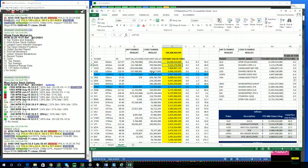Next, aggregate bonds, which is a little bit of everything. You've got some corporate bonds, some treasuries, some high yield bonds, a little bit of everything. Next fund is SPX. This is VOO, which is just like SPY. Next is LQD. So all of this is the top four.